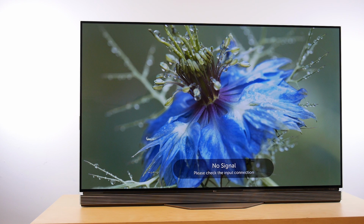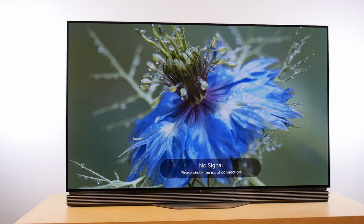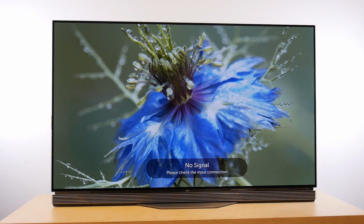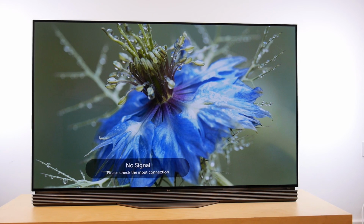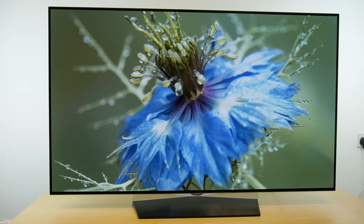Some potential buyers will ask whether it's worth forking out almost £800 extra for the 55-inch E6. For us, the answer is simple. After LG's firmware updates, there's virtually no difference in picture quality, so if you want 3D, go for the E6, but if not, the B6 provides unbelievable value for money.